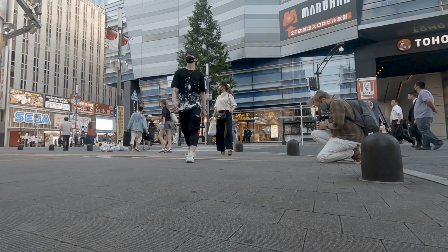So the place I've come out to tonight is called Kabukicho, and it's the red light district of Tokyo. It's one of the more famous parts because it's the really, really bright and loud neon part. So I thought it'd be a fantastic place to finish using that CineStill 800T.